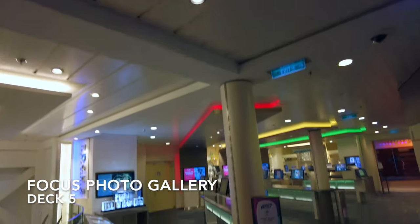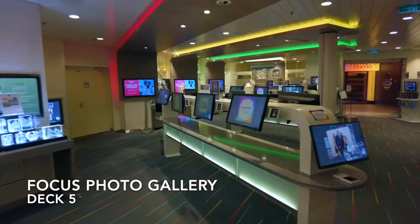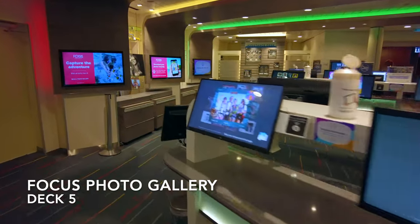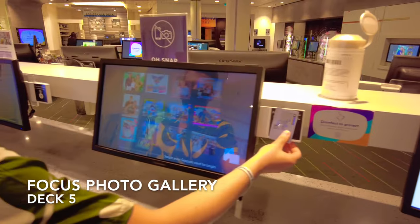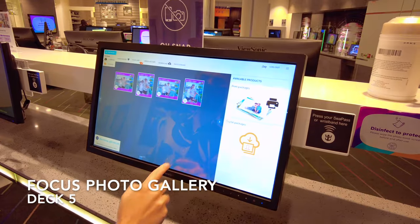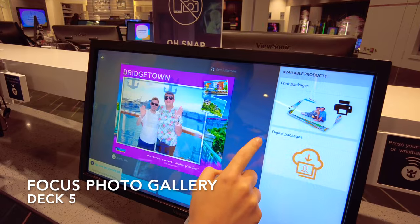Next door to the Schooner Bar, you'll find Focus, the ship's photo gallery. If you've had pictures taken by Anthem's professional photographers, then drop by to take a peek. Just scan your cruise card at one of the terminals and it will display every photo that's been taken of you whilst on board. I can't help but think that Royal Caribbean are seriously overcharging though. $25 per photo? I don't think so.